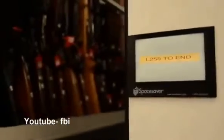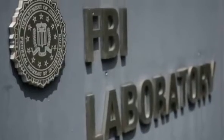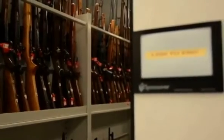My name is John Webb. I'm a firearms examiner at the Firearms Toolmarks Unit at the FBI Laboratory. This gun collection, our reference firearms collection, contains over 7,000 firearms.